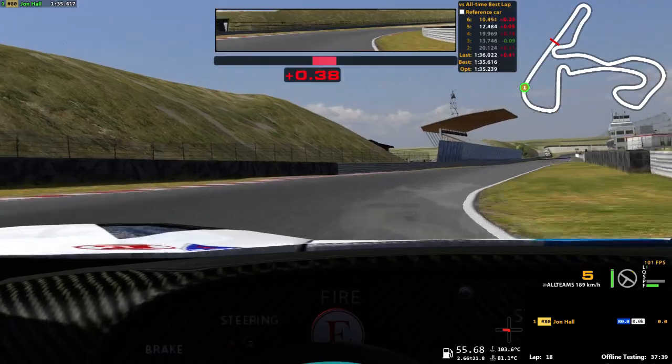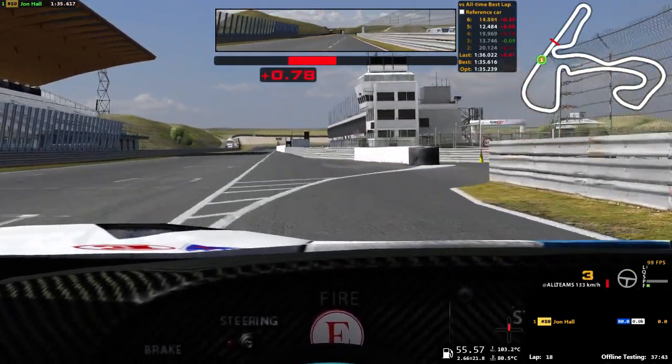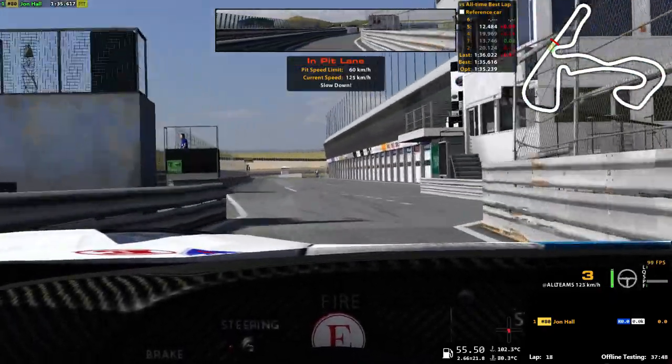Yeah, guys, I'm gonna call it. First time I've ever used... Wow, that's a gnarly pit entry. That's old school.